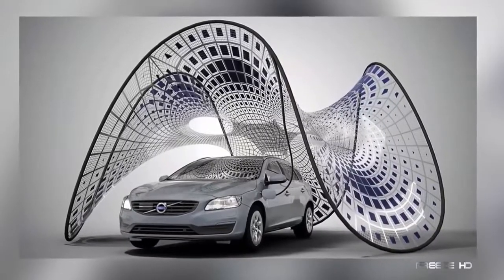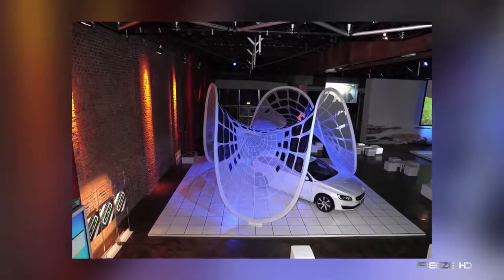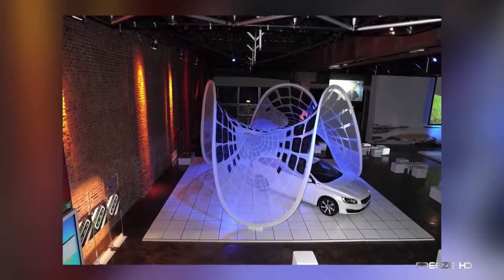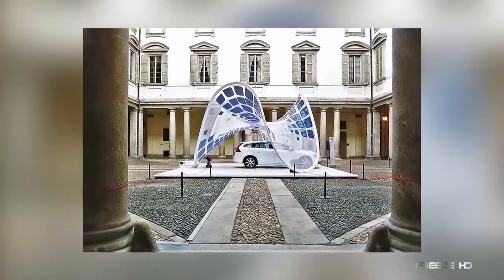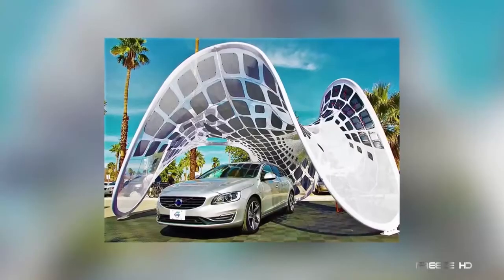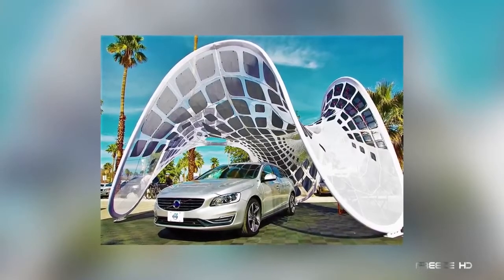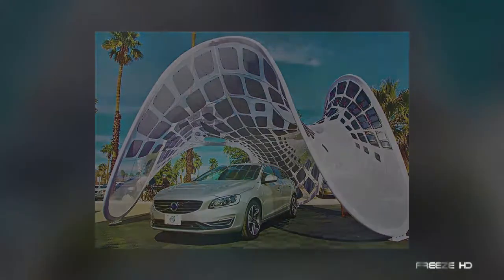Yet because great inventions rarely have only one use, this story may get even better. While the Pure Tension is designed as a pavilion, it's easy to imagine it being re-envisioned as a consumer product, perhaps as a portable solar carport. One major problem facing battery-powered cars is finding places to charge them. A product such as the Volvo Pure Tension Pavilion highlights the need to find a solution.